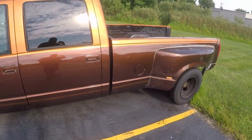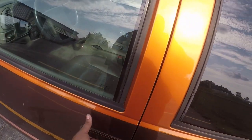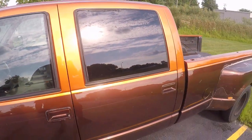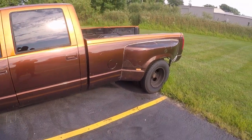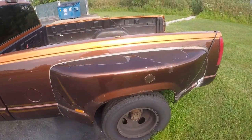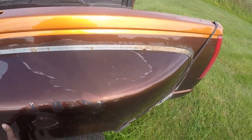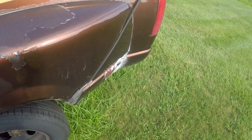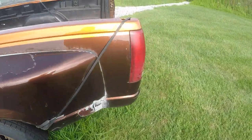I don't think the doors are unlocked. Yeah, they locked, otherwise I was gonna get some interior pictures for y'all. But this truck is actually kind of hurt. I mean, man, all that's messed up.